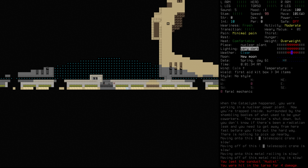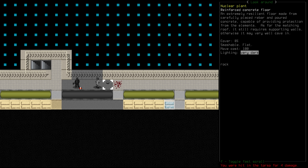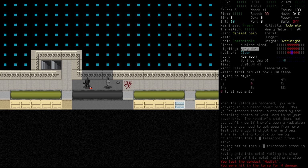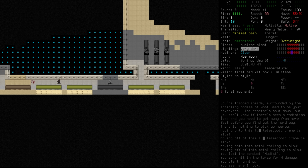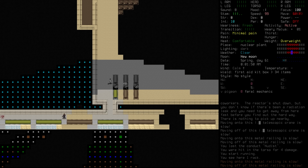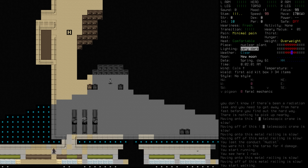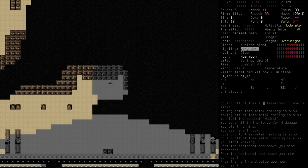Oh boy. Well, you were hiding in the darkness, weren't you? A feral mechanic throws a rock in our direction, causing quite a fright. Okay, we're running. Let's leave that mechanic behind. We're going to have to try and get into darkness. We're going to have to try and lose him now, as we do not have a weapon to our name. Let's just keep on moving.